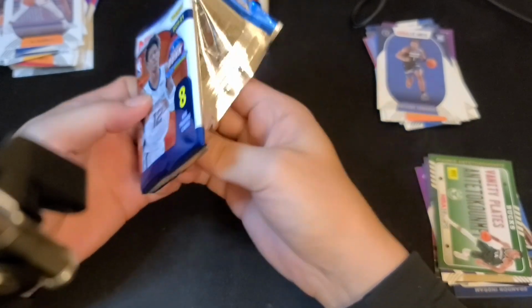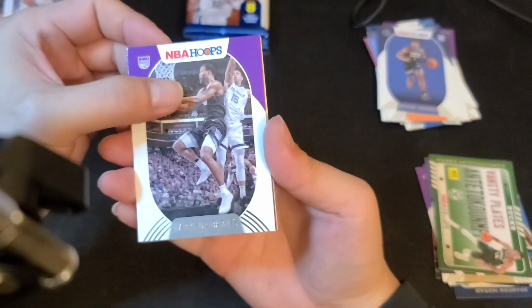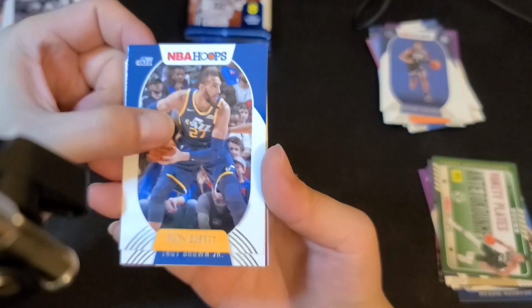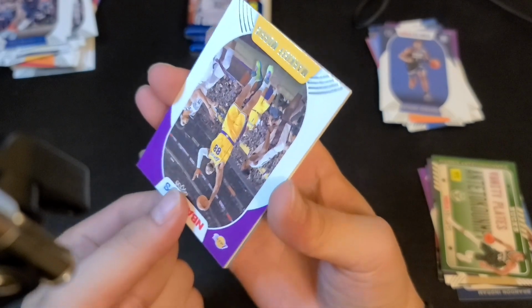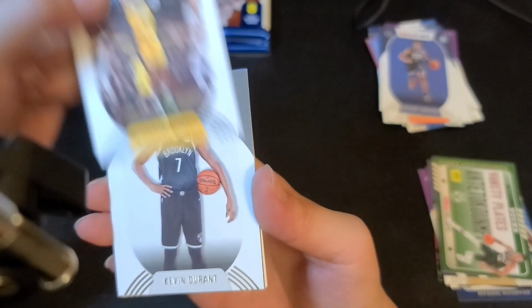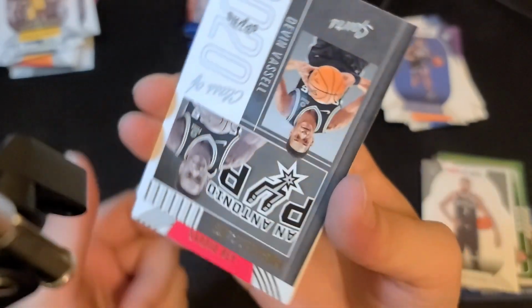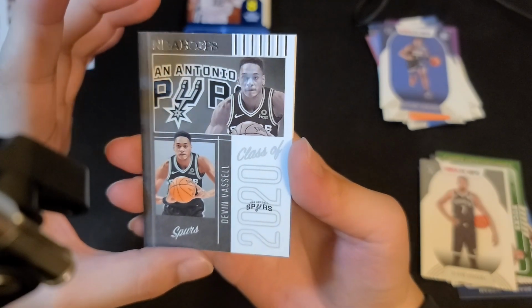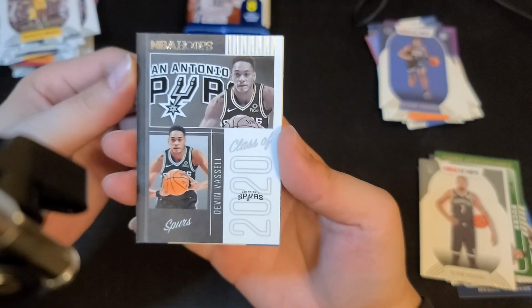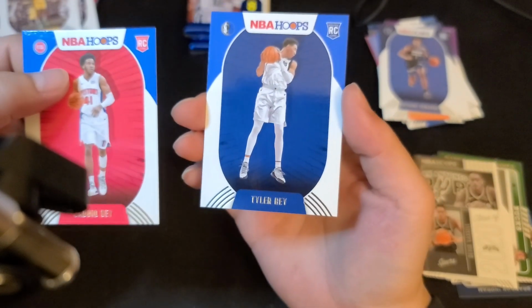Four packs left. Where is our auto? Harrison Barnes. Rudy Gobert, this defense. Troy Brown Jr., Markieff Morris, KD, Kevin Durant. Okay, who is it, Devin Vassell, wrong Spur, but nice card. What do we have for our rookies? We've got Saddiq Bey. Tyler Bey. Saddiq Bey and Tyler Bey. Huh.